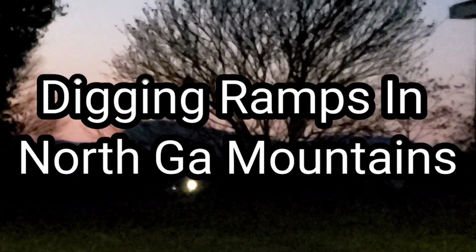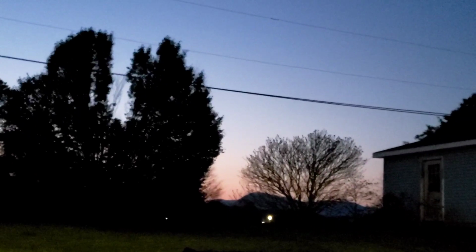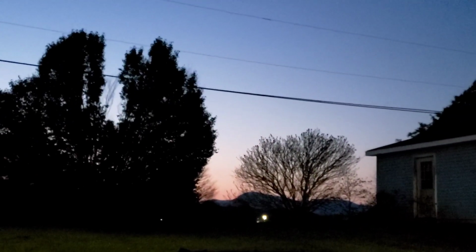Today we're heading up into the mountains. We're going to look for some ramps. We're going to try to get up there. It may take about an hour or so to drive. Got the truck loaded up, ready to go. As you can see, it's still pretty dark out. Well, it's real dark out. But we're going to head up in the mountain and see if we can find some ramps.